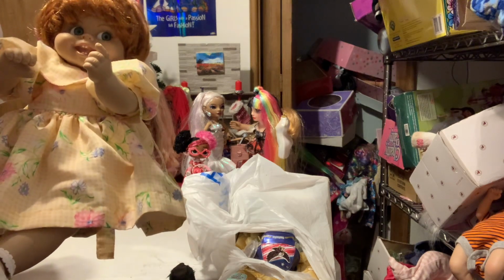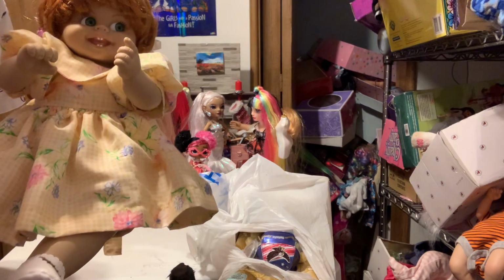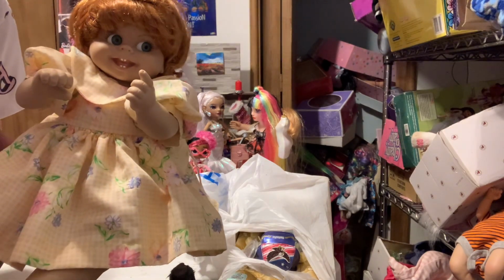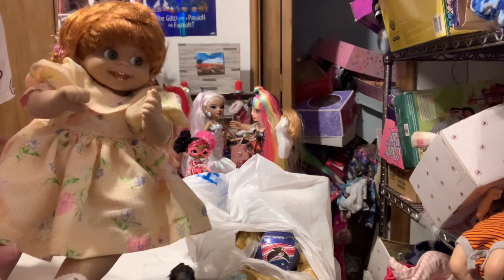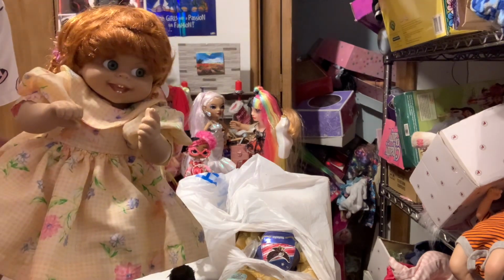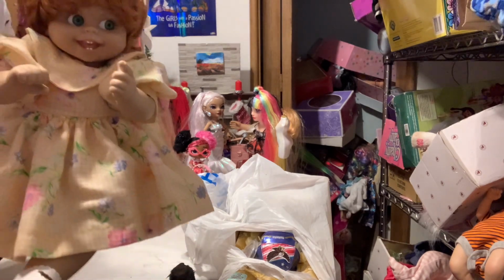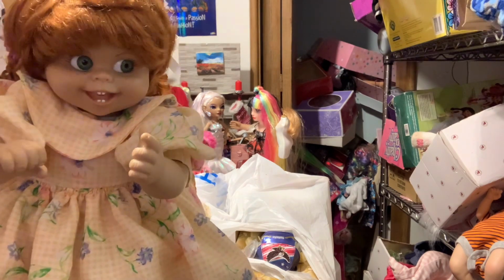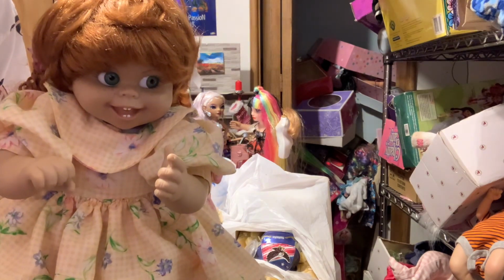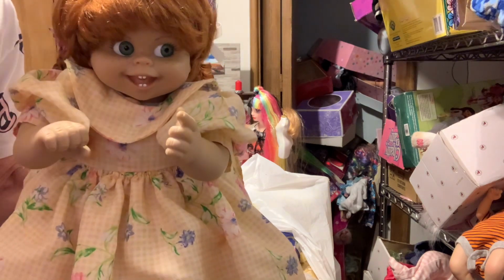The vendors have a big toy store inside the Flea Market. They sell the American Girl, all kinds of toys. But anyway, in the glass counter, underneath the counter, they have a bunch of Barbies and all that kind of stuff. What is this?